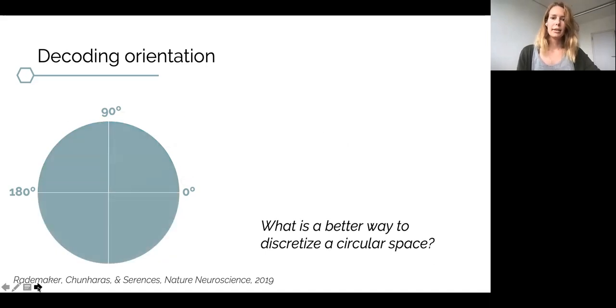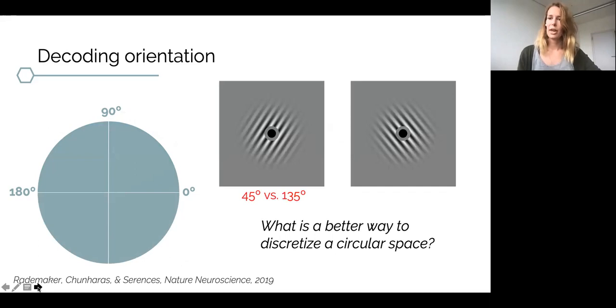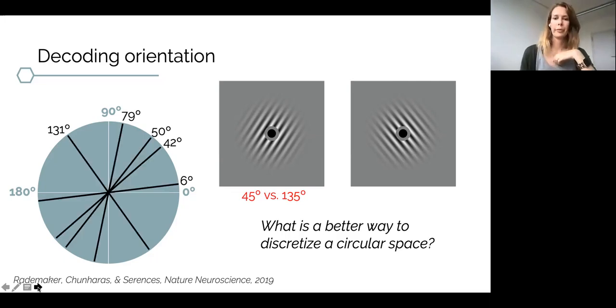And in the past, what people have done during the experimental design, they would do something like this. They say, okay, we show an orientation that's either 45 degrees plus or minus something, right? And they do, let's say, a delayed match-to-sample task, or 135. And then we just ask the decoder, okay, was it this orientation or this orientation? And they're quite different. And the decoder is quite good at that.